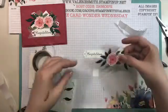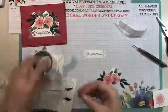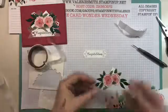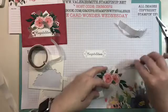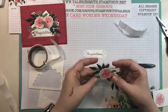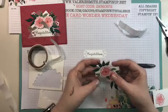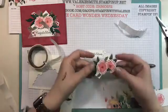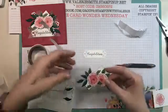I'm just gonna put it on an angle, and then I'm gonna put a glue dot on the other end of this. Like I said, this is a lot of glue dots and a lot of dimensionals in this layering when you do a layering process like this. And it looks pretty crazy on the back side of it, but when you get your front side done, see, it looks pretty wild on the back, but once the front side's done, it looks amazing.